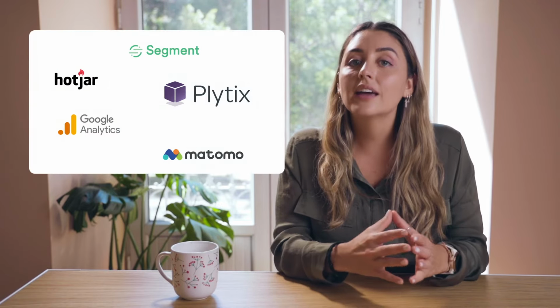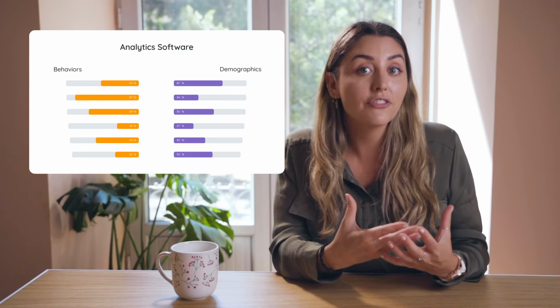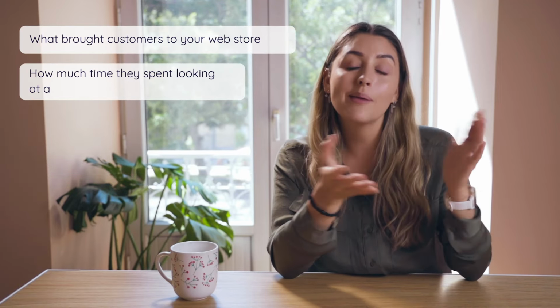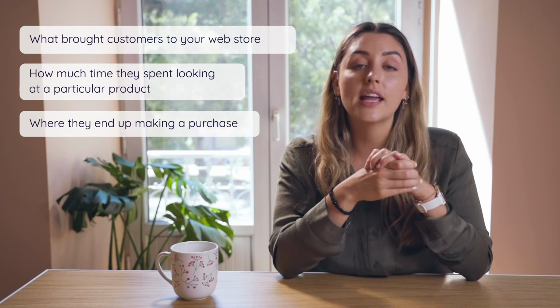To grow your business, it's important to know who your customers are and what they want and need. This is where analytics comes in. Analytics software collects and organizes data on customer demographics and behaviors. It gives you insight into what brought customers to your webpage in the first place, how much time they spent looking at particular products, where they ended up making a purchase, and more. You can then use this information to attract and engage new customers, thus growing your business and increasing your revenue.